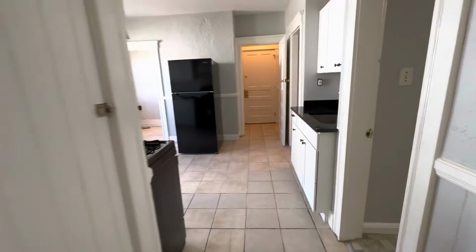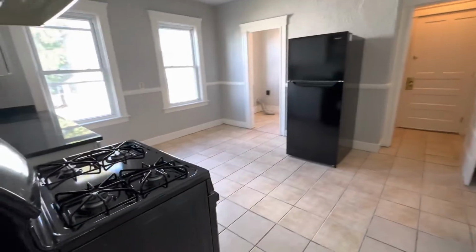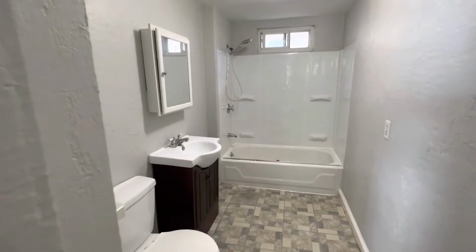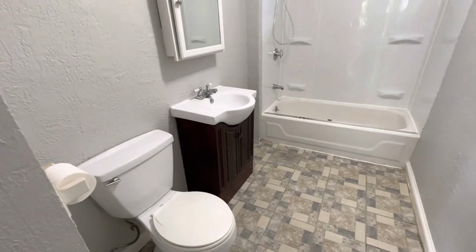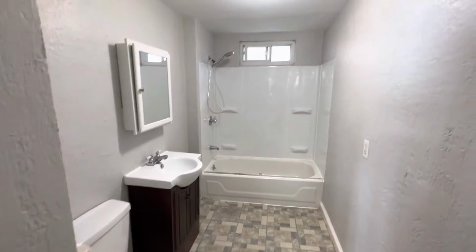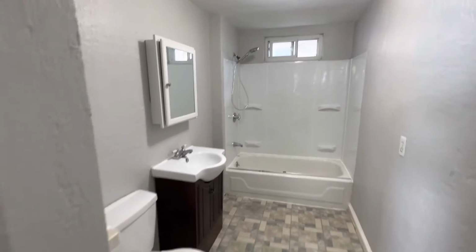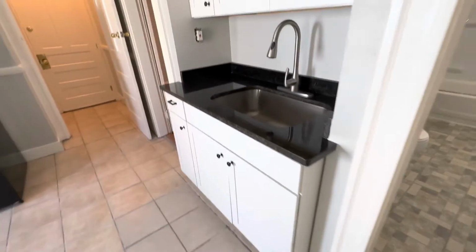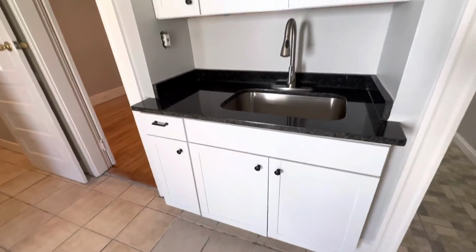Then you come in here to the kitchen. So pretty standard over here. So you got these bathroom items. The shower head right there, medicine cabinet along with the tile flooring. Over here you got the stainless steel sink bin with the spray nozzle, and it's adjustable as well.